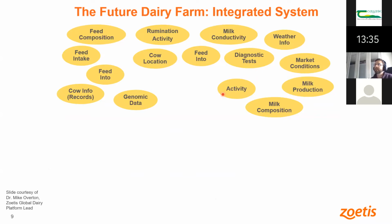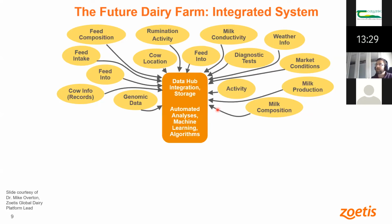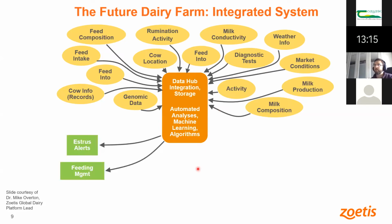market conditions, these all come from different sources. And the ideal goal, so this is certainly not a reality yet, but the ideal goal is that we have a centralized integrated hub for all of this information to feed into, which would then get processed, run through complicated machine learning algorithms and actually export decision support tools.